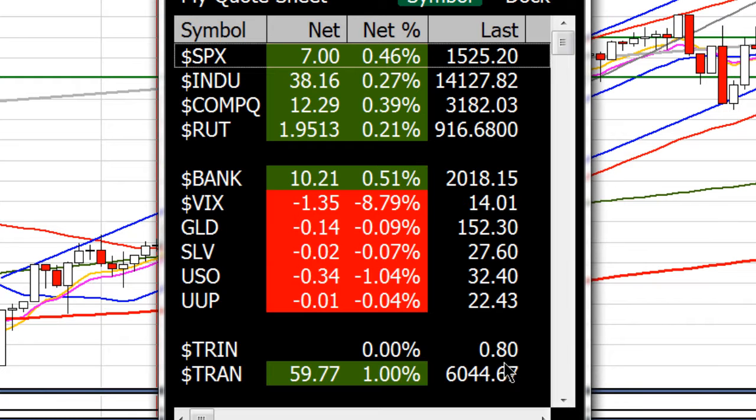And the trend, 0.80, right on the edge of bullish.